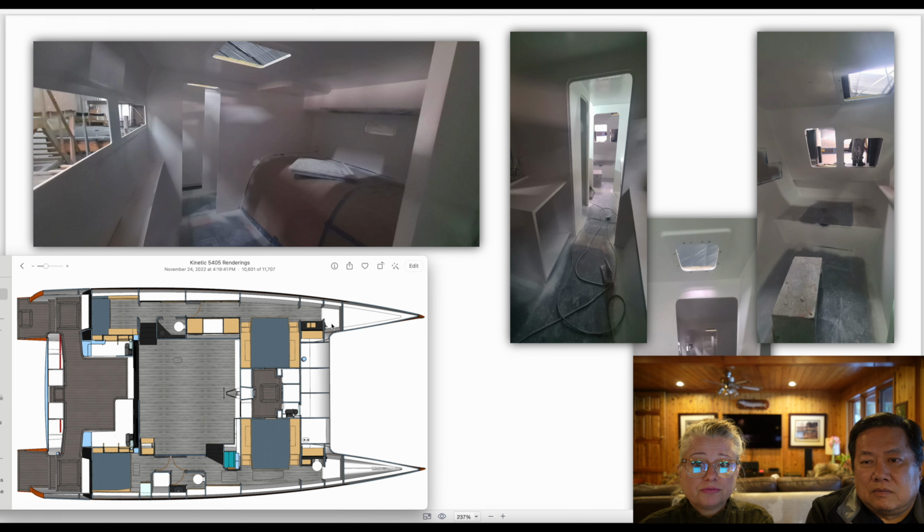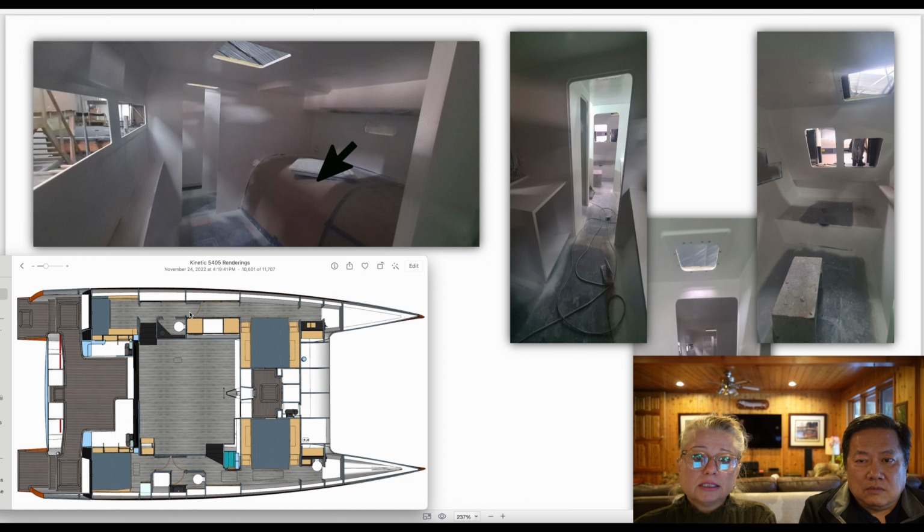Starting from the top photo, this is looking forward from midship, and this is our master stateroom. And it will be built over the curve of the bridge deck arch, as you see on the right. And beyond that is the head with the vanity, sink, and the shower stall at the very end. So you can see that this space is going to be very bright with all the long side hull windows, the overhead hatch, and the hatch over the headboard of the bed. Everything has been sprayed with the primer and looks ready for a top coat.